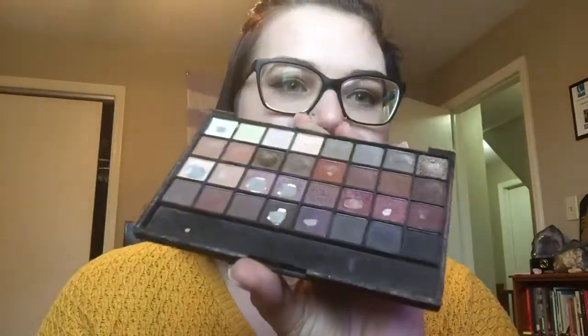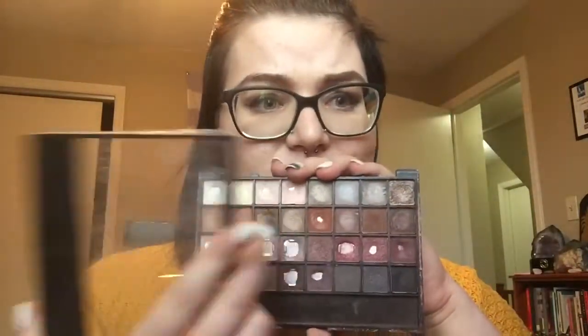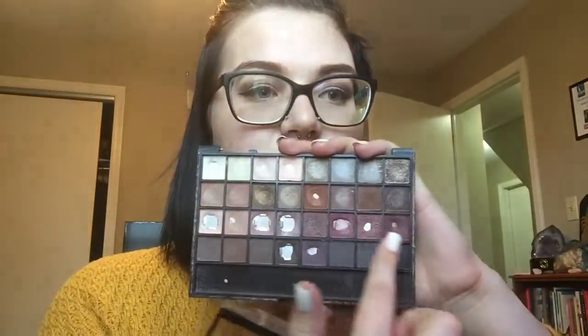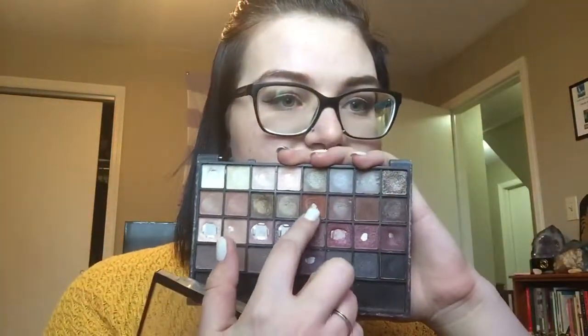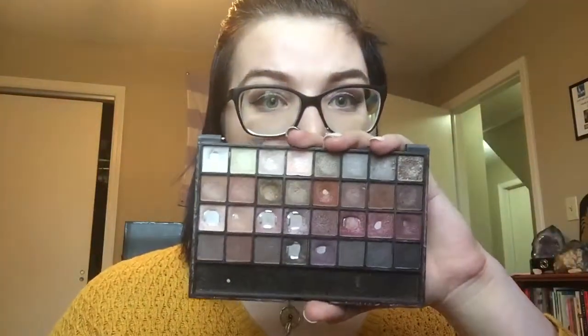There is a dent in literally almost every one of these, and I was planning on trying to finish this year. I was gonna make an effort to finish this because it doesn't take that long to hit pan. They're very powdery, but I love these. I got a lot of use out of these. I used to use this row every day of my life, and I used this a lot in my crease with my Tarte Graveyard Girl palette.